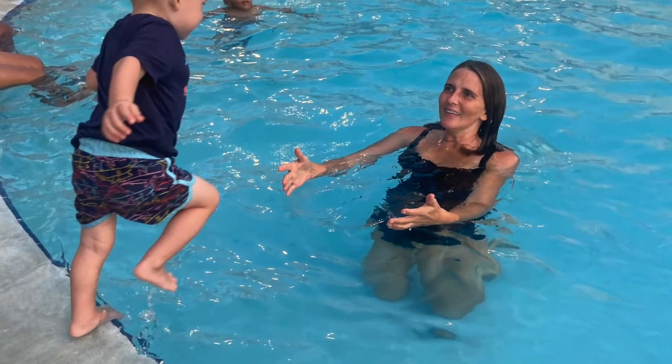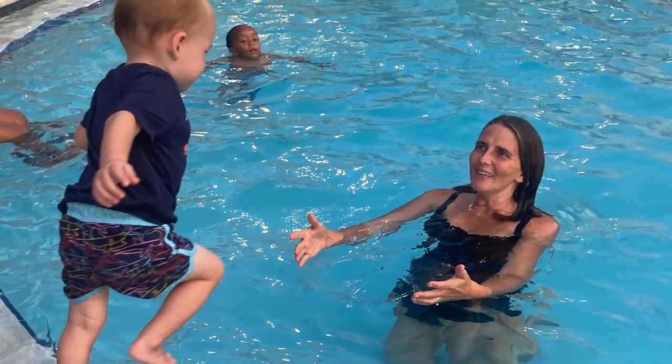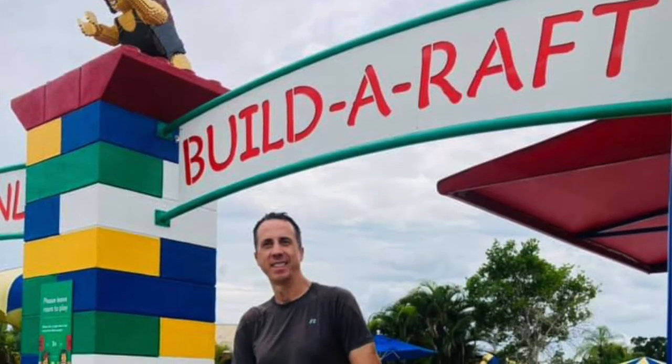So there's that. Anyway, I will say Legoland, if you are considering going there, not only is it a theme park, but it's also a water park. So you can do both. It's all the same place. So there's a lot of opportunities to have a lot of fun.